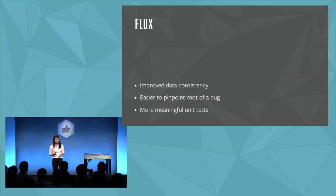And finally, we were able to write more meaningful unit tests as a result of this. What does that mean? Well, because all of the state and all of the logic that updates the state is in the same place, we basically could test that module by saying, let's assume that you're in state A, we give it an input, and now we can test that it's in the expected state B, and that state B is consistent. A lot of our unit tests look like this, and they were really effective and helped us avoid making the same mistake twice.